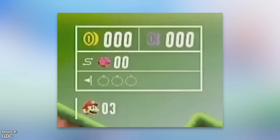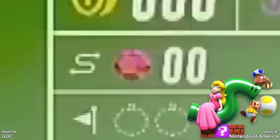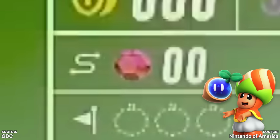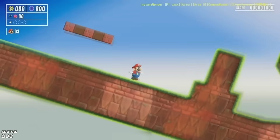Going back to the prototype UI, it's time to ask the big question. What the heck is this purple gem? And what is the bendy arrow that's next to it? Maybe the bendy icon is based on one of the bendy pipes? And maybe that gem is like an early wonder seed, or maybe a wonder token? I don't know. But I do have an educated guess.